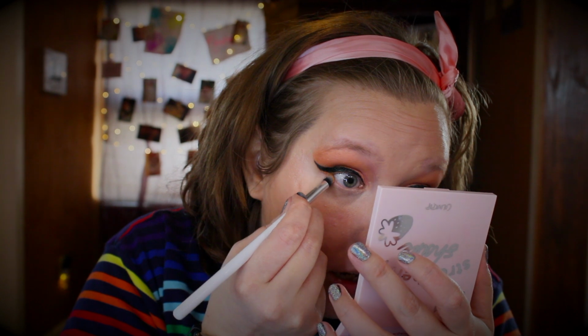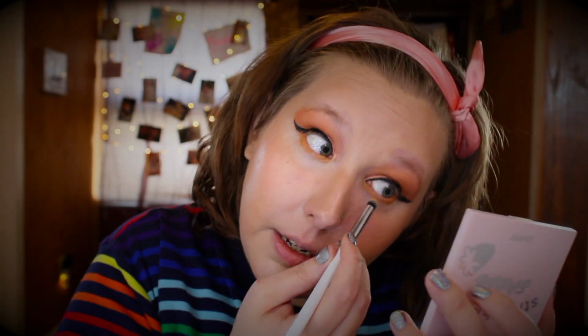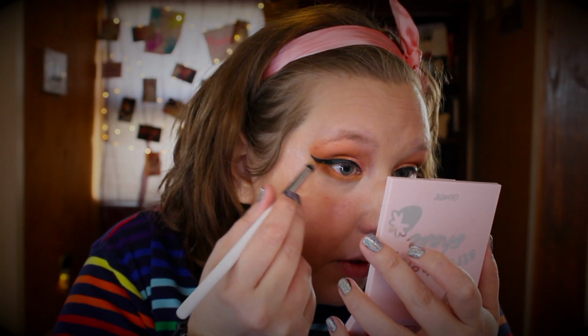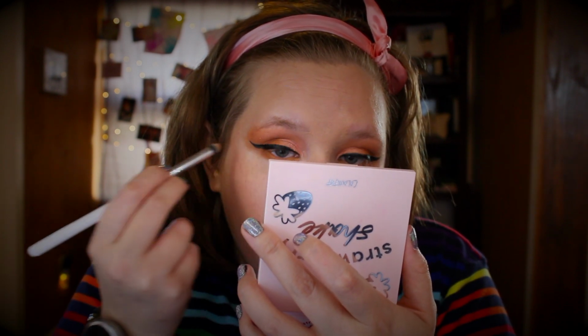So I'm just gonna do the yellow again. Just right on the bottom. It's called Work It. Still not used to this trend, but it does look good when you do it right. And then I'm gonna do West Side. That was the shade that I darkened my crease with. Pull that up a little. Yep. There we go. That is the eyes done. Kind of go over the wing a little bit.